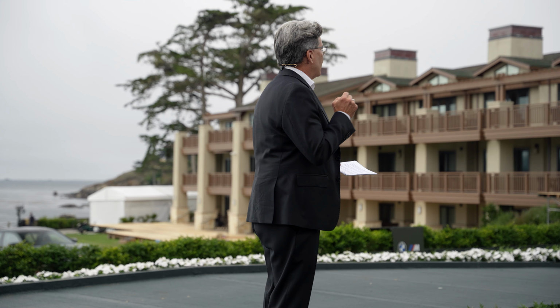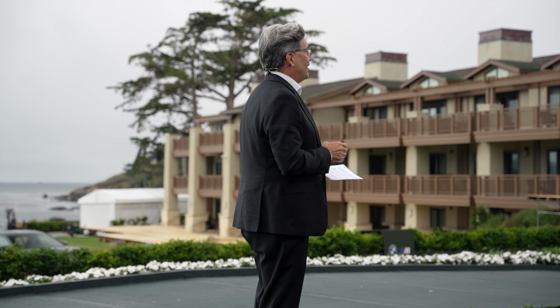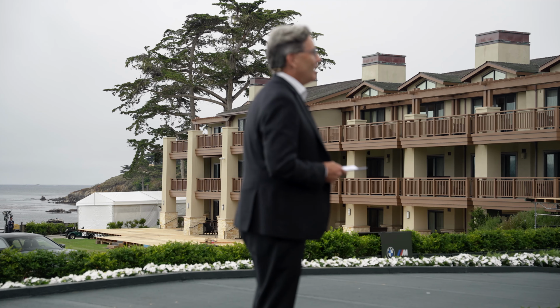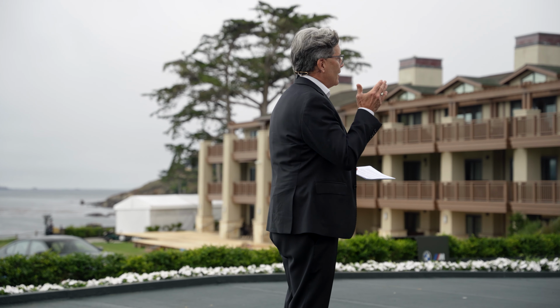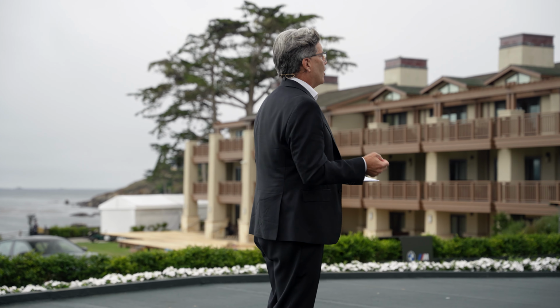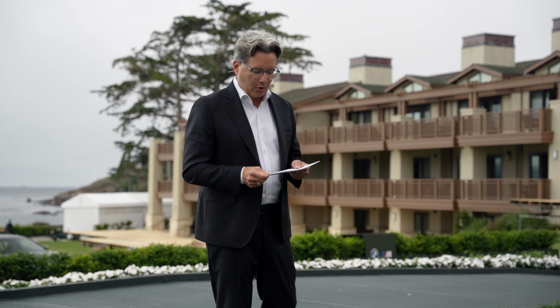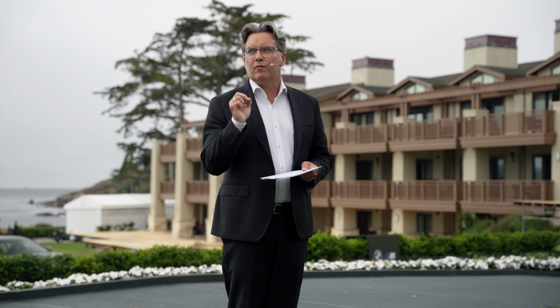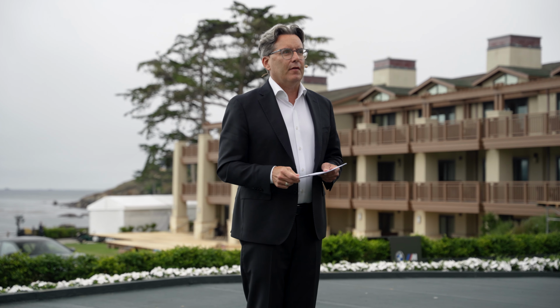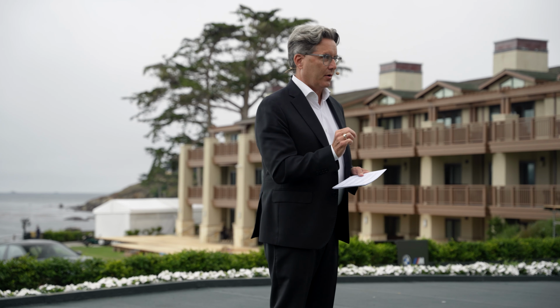Now, to celebrate the arrival of our all-new 717 horsepower sedan, we've partnered with BMW M, BMW Individual, along with a collaboration with the Pebble Beach Concours to create a special custom one-of-one version. Now, this special one-of-one version is completely bespoke.